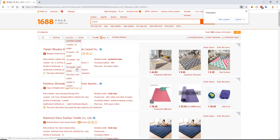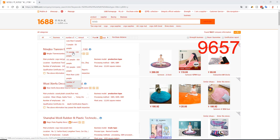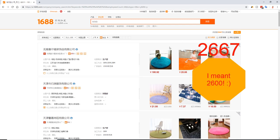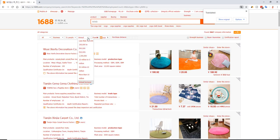They're gigantic companies. They do huge wholesale business. And this is a Chinese-facing website. They sell to other retailers. So if you are trying to find a factory to work with on 1688, I would suggest you stay between these 2 screening criteria, 50 to 100 and 100 to 500. So right now, if we don't put any screening here, we have 9,600. If we choose our factory size to be between 50 to 100, we're now seeing 26 suppliers selling these yoga mats. Let's continue and translate this one at a time.